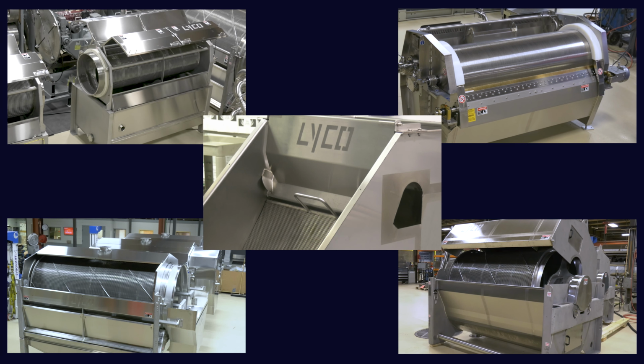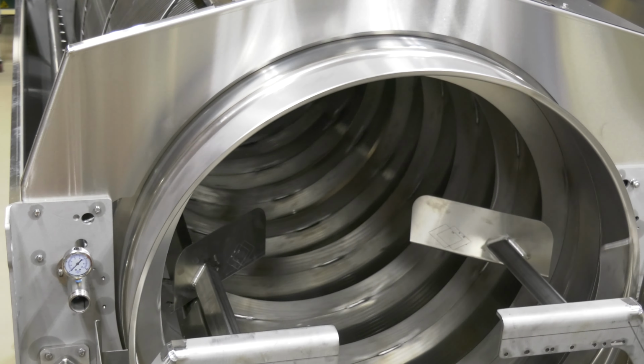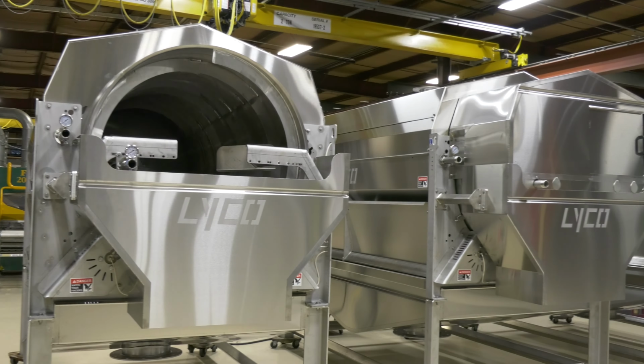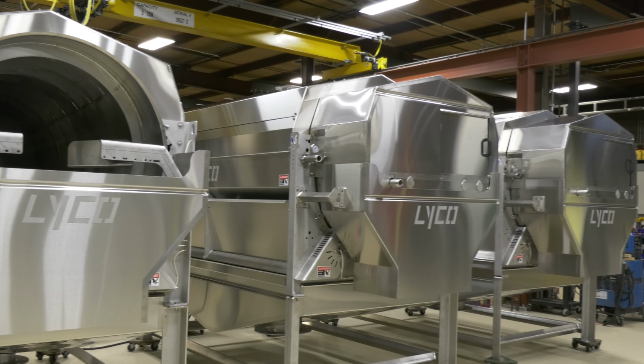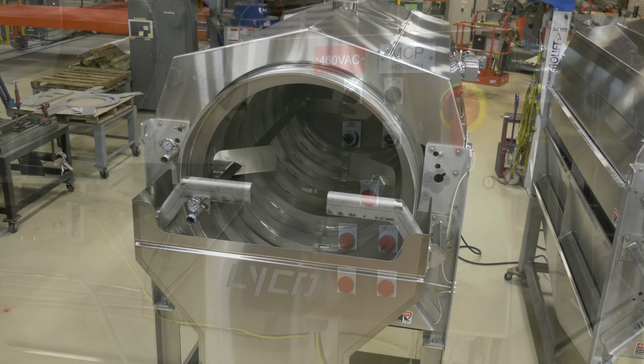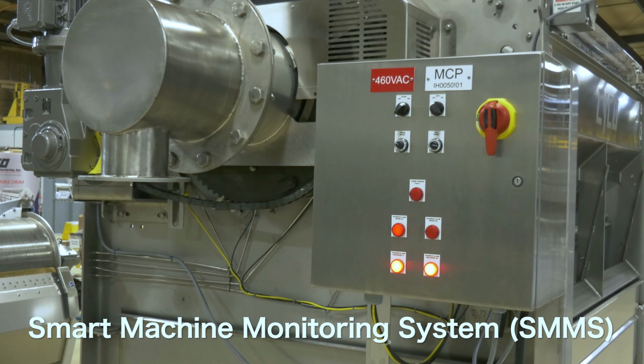For poultry offal, our rugged low-maintenance single and double drum internally fed screens. These units have cast and machine running rings that are built with a heavy-duty plate for the main frames and are the lowest cost of ownership screens on the market. Also come and check out Lyco's patented smart machine monitoring systems.